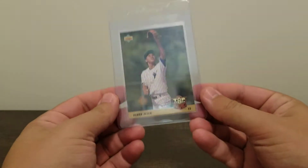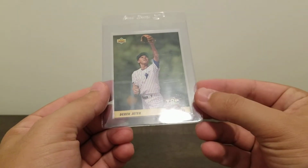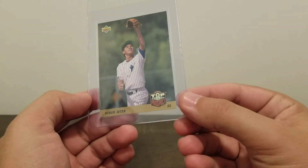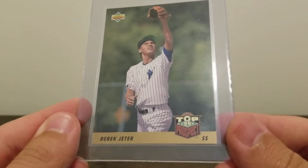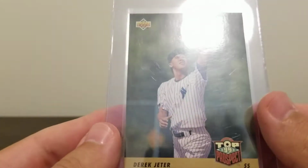A card that I don't see pop up on a lot of submission videos that I watch: 93 Upper Deck Top Prospect of Derek Jeter. He is a shoo-in for the Hall of Fame, a first ballot Hall of Famer. I've been picking up future or current Hall of Famer rookie cards that are overlooked, and these things are cheap. You can buy one raw for like $5. Everyone wants the 92 Topps, but this Upper Deck card is pretty cool. I like the gold on the bottom and the top here. I'm expecting 8 to 9 on this, probably an 8.5. So we'll see.